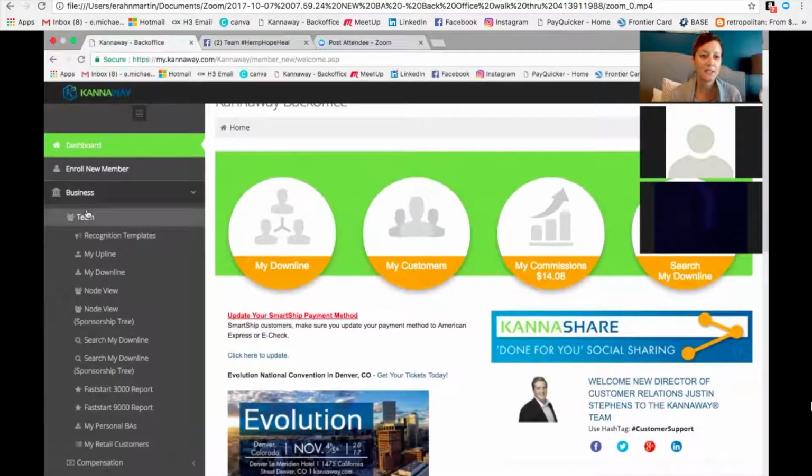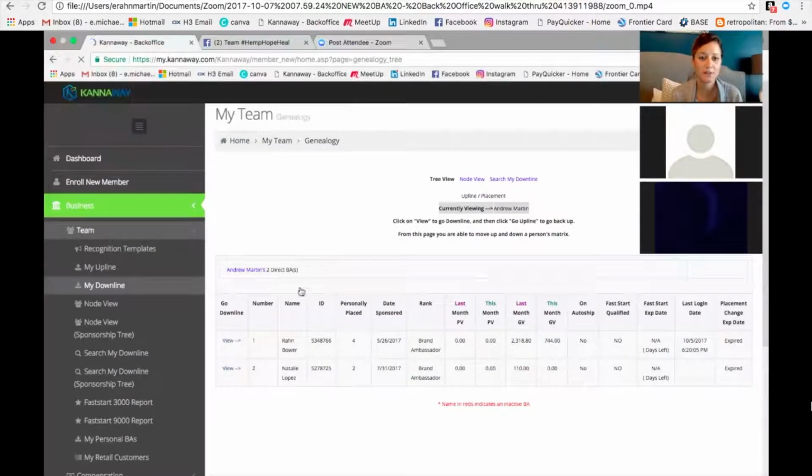So when you go to the team tab, I like to use the node view. When you start building your business, the node view is great because it's kind of like a family tree. You can also check out your downline, and I can just show you what these look like.